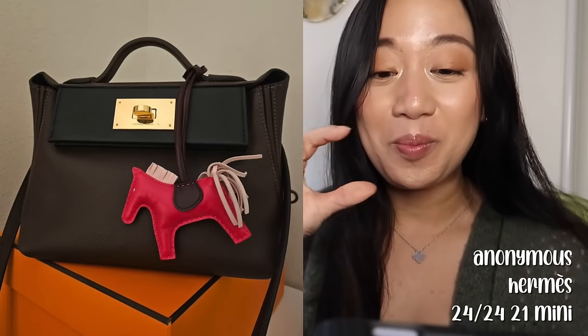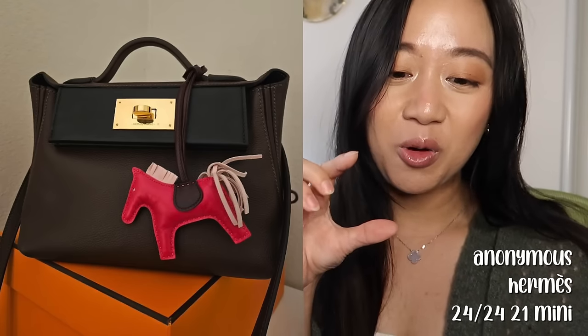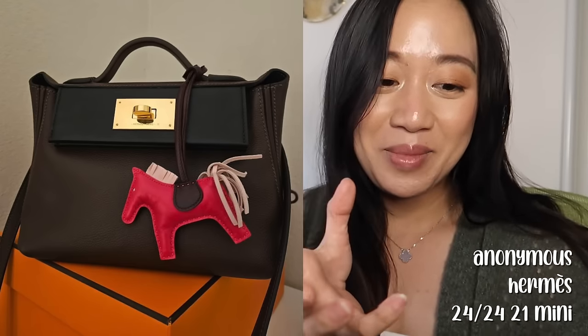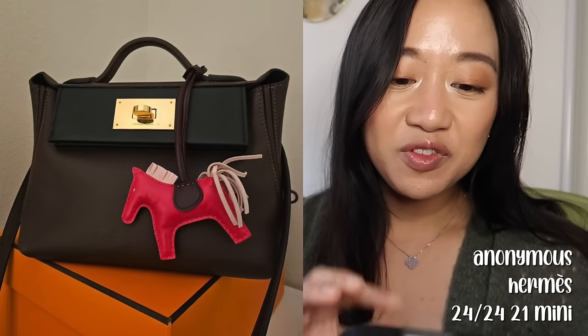I love how big the buckle is, but obviously you can tell that this bag is pretty small because it's almost the size of two Rodeos. So just imagine that it's like a mini bag. She was actually surprised by how much she uses it. I believe this flap opens up, that's what I'm going to assume, because it has the turn lock bit. But I actually love the fact that this is brown and black.